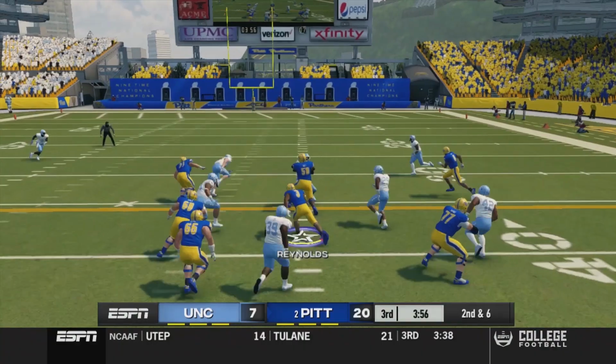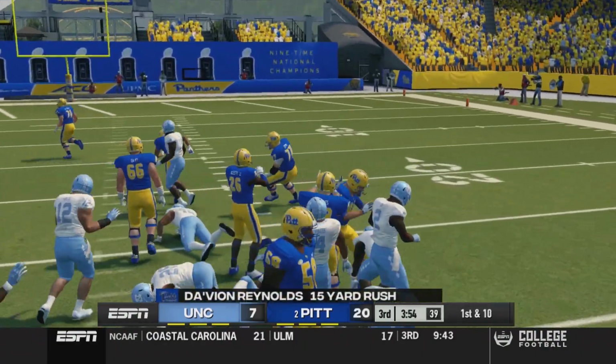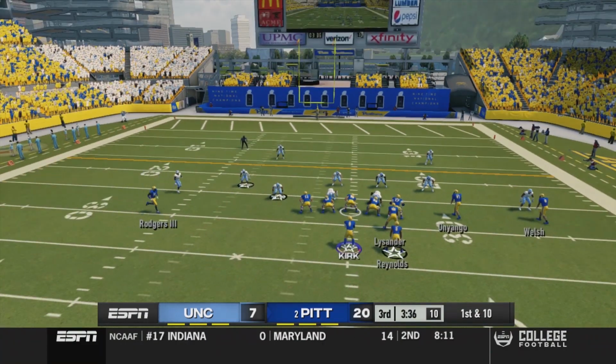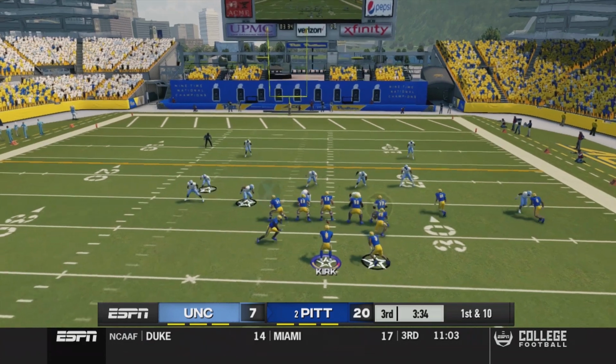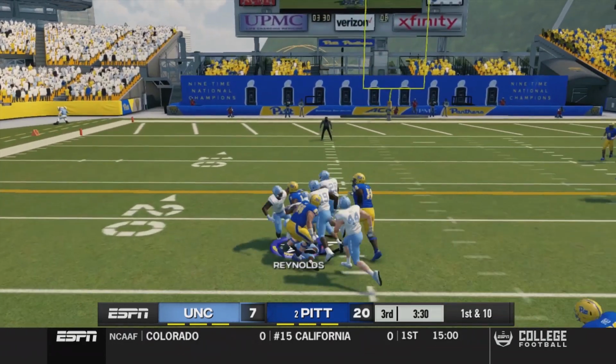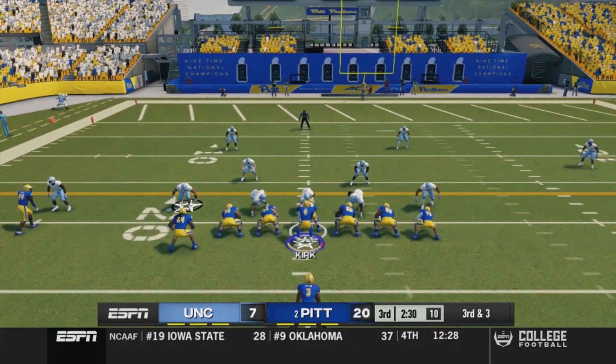Kirk now up the middle. It's going to be Davion Reynolds here with plenty of room to run. He's been fantastic today. 15 more yards for that dude, Davion. Moves the sticks for the Panthers. Rogers in motion now. They set up kind of a double screen here. They're going to go out wide to Reynolds, and he's got room to rumble forward. Good 6-yard pickup on first down for the Panthers.